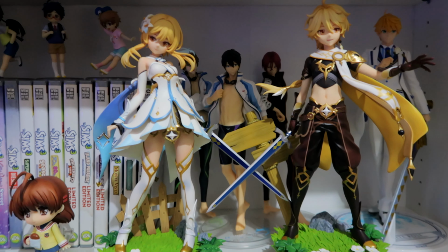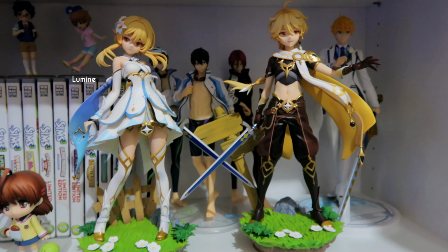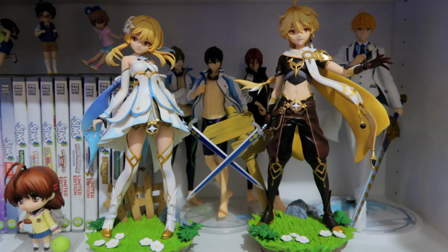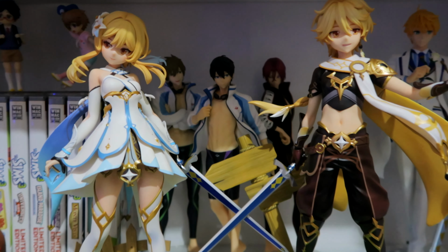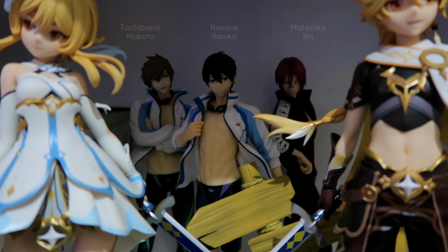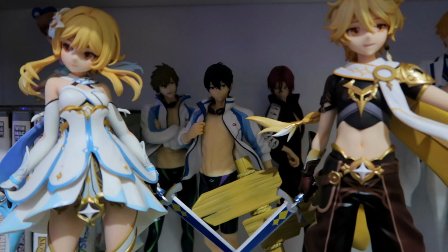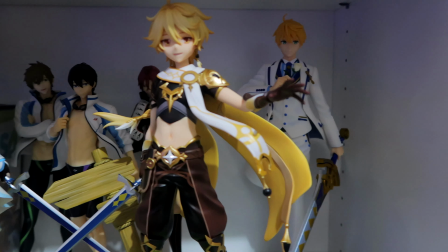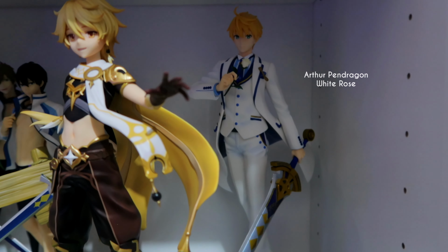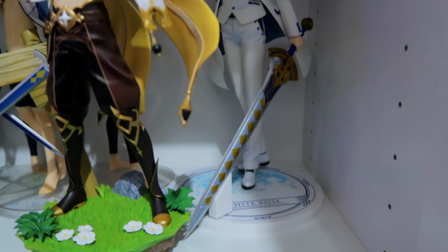But right next to her are two of my more recent pickups. We have Lumine and Aether from Genshin Impact. Never played Genshin, but I really love this figure, and I have them both with their pre-order bonus faceplates. And behind them, we have the rest of my free Alter boys. And yes, I deliberately posed them in that way. If you know the anime, you know. And over here in the corner, I just have this very tall Arthur Pendragon figure by Aniplex, I believe.